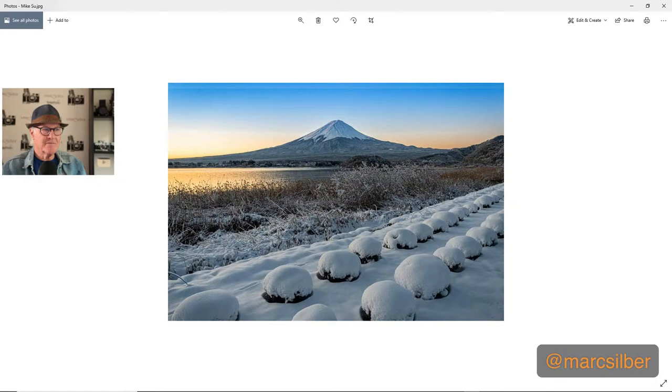Kawaguchi Lake in the Yamanashi Prefecture, if I got that all right. I kind of get the idea there. Okay, early morning light, I'm thinking. Maybe it's late. I don't know Mount Fuji well enough to know which side we're looking at.